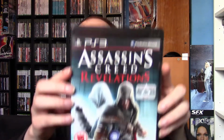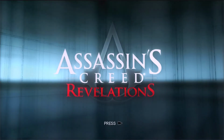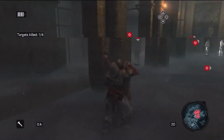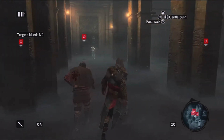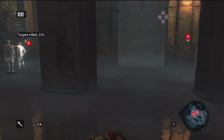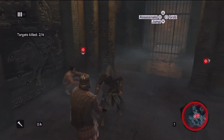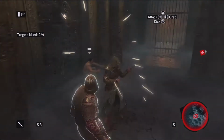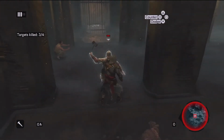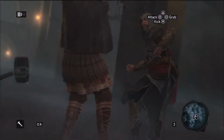And next up we have Assassin's Creed Revelations on the PlayStation 3. This is an action-adventure game, and the PS3 version also includes the original Assassin's Creed game on disc as well, which is pretty cool. Embark on an epic quest to unlock the secrets of the Creed, mastering the lethal skills of a wise and deadly assassin with a large arsenal of weapons. There's a vast open world to explore and amazing secrets to uncover. 2 assassins, 1 destiny. That's Assassin's Creed Revelations on the PlayStation 3.